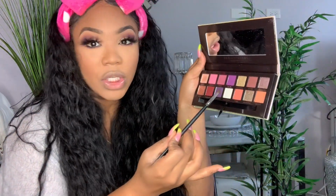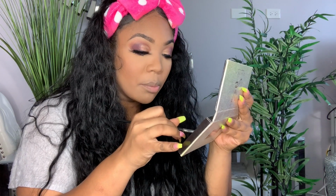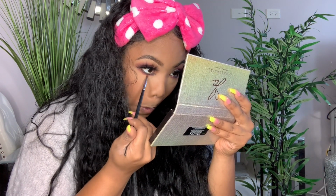I'm now going to go in with the color Edges. It's more of that burnt orange color. And I'm gonna blend the outside of Big Wig under our eye. I think that really made our eyes pop.